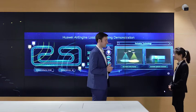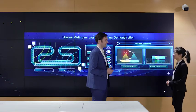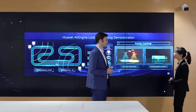Okay, this is exciting stuff. Could you tell us a bit more? Yeah, sure. So let me introduce our smart radio lossless roaming technology.